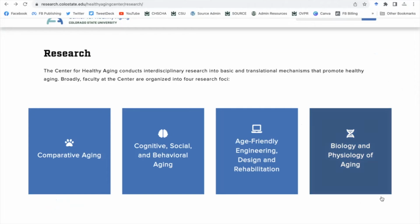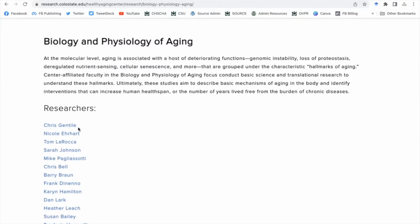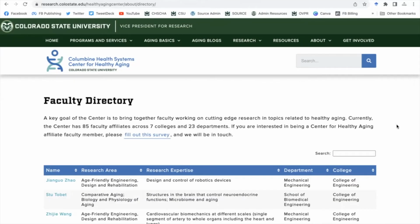Next, we have the biology and physiology of aging. So this is a really popular category within our research. Included in this category are researchers who look at aging from a molecular level. So they study these hallmarks of aging, these cellular and molecular mechanisms that we know in the body will drive the aging process.